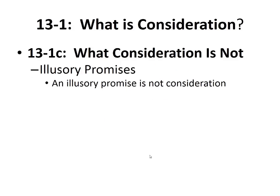Something that consideration is not: illusory promises do not constitute adequate consideration. An illusory promise is a promise that doesn't really commit the promisor to do anything. I promise to give you all A's at the end of the semester if I feel like it. I promise to sell you everything I want to sell you. That's not really a binding promise and therefore doesn't act as adequate consideration.